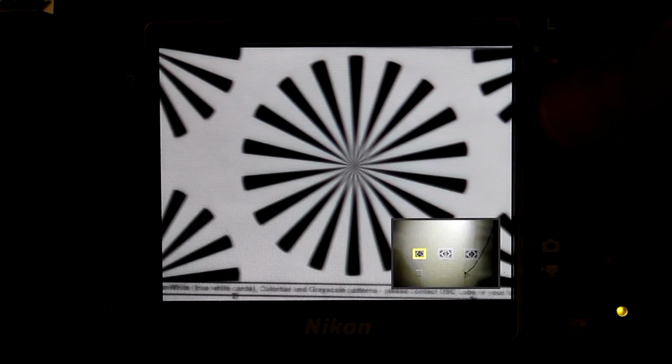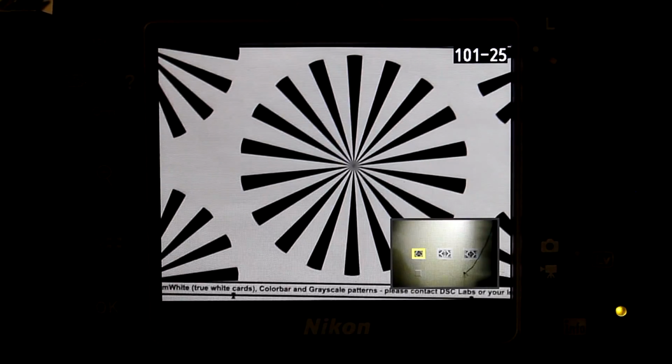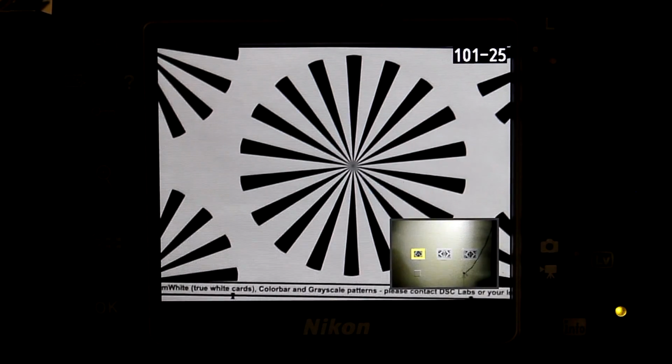So let's go ahead and try a second time to make sure that wasn't a fluke. I've racked the focus, acquired autofocus. There I'm zooming in again, and you can see again it's out of focus. A little bit less out of focus than the first photo, but compared to the live view focused image, it's still considerably out of focus. And there again is the live view image.